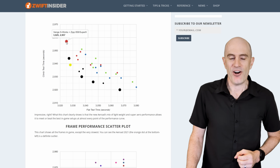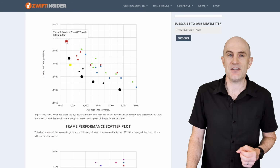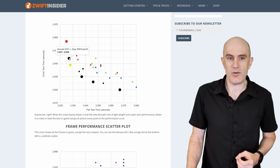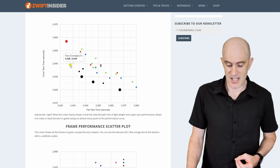The number one place on Zwift for the flats is the S-Works Venge with the Zipp 858 and the Super 9 for road bike frames. Coming in second place is the Aeroad 2021 with the Zipp 858 and the Super 9. And my other reference point there is the TRON bike, and that does come in third.